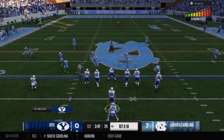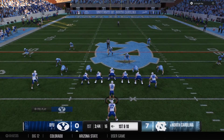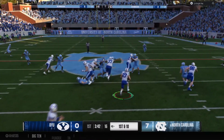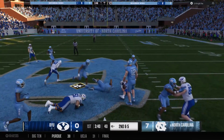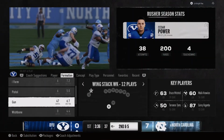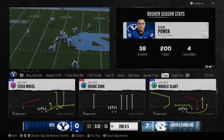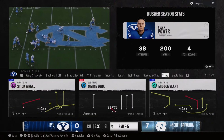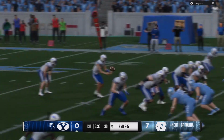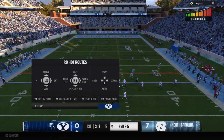Now from the 40, it's 1st and 10. The give to the back. They pick up half of it. It'll be 2nd and 5. And runs like that are like body blows in a boxing match. 4, 5, 6-yard gains early turn into 20, 30, 40-yard gains later. They really wear down defenses, and they test their physicality.